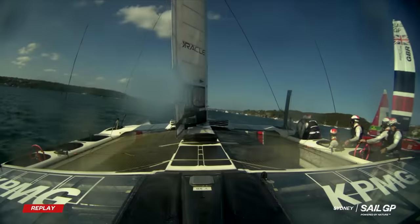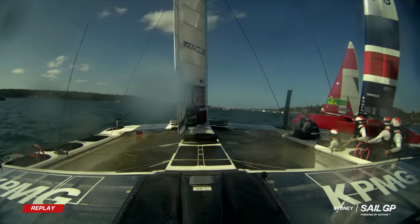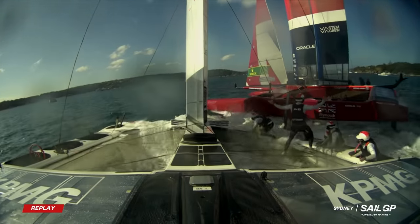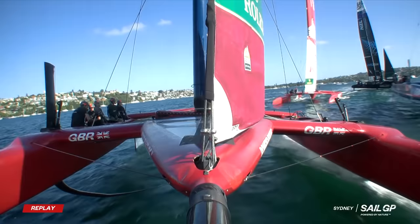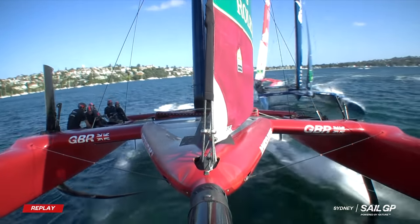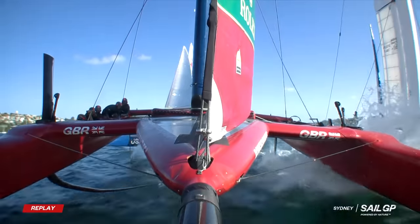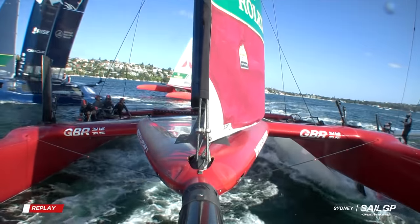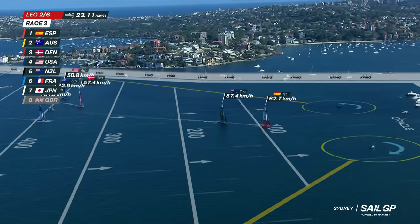Disaster. We're on board at the back of the Japanese boat. Look at the British boat leap out of the water. And look at that. Oh my lord. The forces involved there. Unbelievable. Watch the foil on the British boat, right-hand side of the screen. It's going to cut into the Japanese hull. Look at the load there. Arms up, unbelievable. Great Britain was sitting fourth with 40 points.